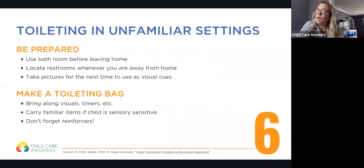And then it can be helpful for children who really rely on visuals to take pictures for the next time to use as visual cues. And then I always like making a toileting bag. So my diaper bag, when my children are going through potty training, transitions to my toileting bag. I will bring along any visuals or timers that I use for toileting anywhere that I go. Carry children's familiar items, especially if a child is sensory sensitive. So if they need a specific fidget or they're chewy, bring those with you all the time.